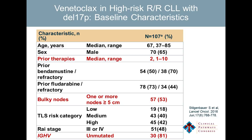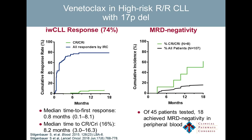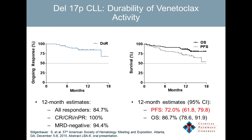Now, venetoclax has been studied in a phase 2 study in patients with a median of 2 prior regimens with 17p deletion. These were very high-risk patients. Response rate was 74%, and there was actually a rate of MRD negativity, which is quite striking, even though it's not high, it's a low percentage. But nonetheless, the fact that it was achieved in any of this patient population was striking. Duration of remission is 85% for all responders and 100% for those in complete remission at 1 year. Progression-free survival of 72% at 12 months.